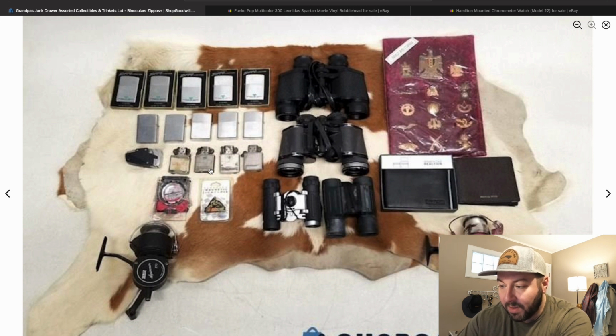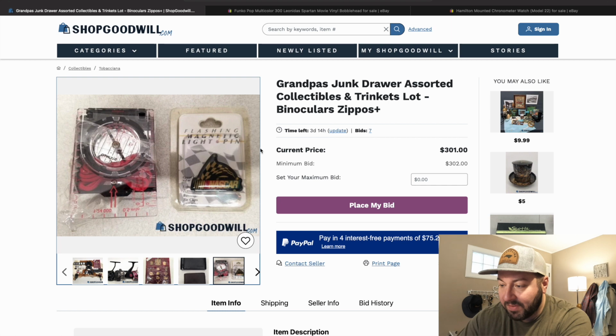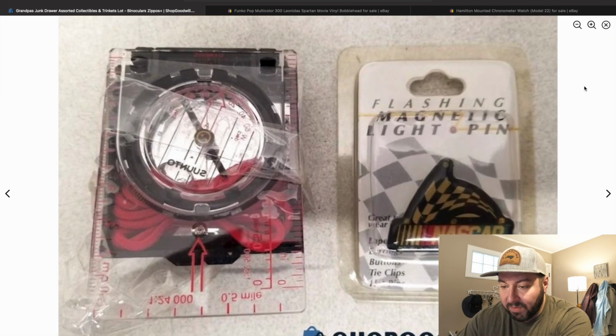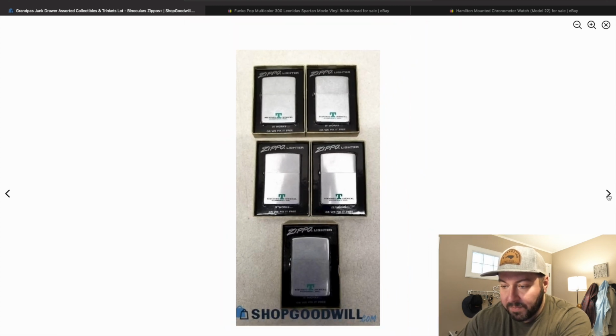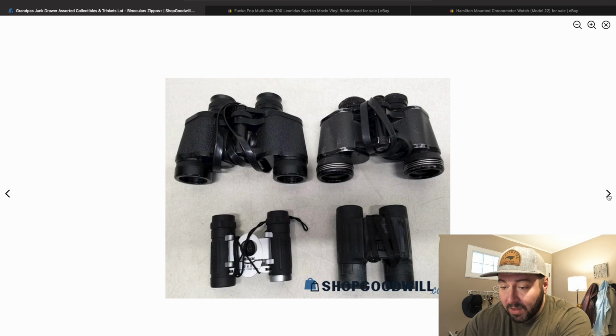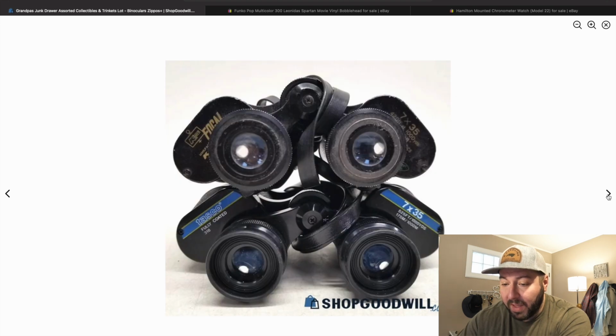Oh, here we go. We can get a little bit better view of what's actually in here. So NASCAR pin, got a compass, got several Zippos, some older Zippos, some binoculars. If anybody knows anything about binoculars, these may actually be worth something. I'm not familiar with those. Ooh, that's pretty cool.